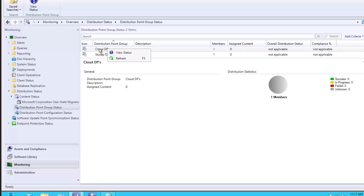So for those of you that don't know, cloud distribution point groups are a new feature in 2012 SP1 that allow us to group distribution points by some attribute of our choosing rather than having to be just subnet-based or site-based.